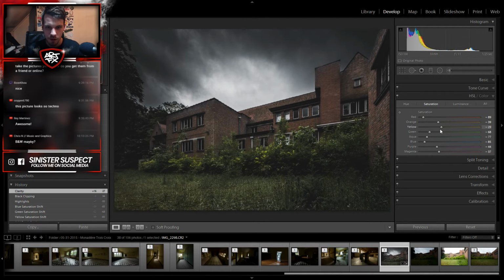Not too sure about the colors yet though. Let's try out a more... Actually, that looks pretty dope. It doesn't look original or realistic, but that's not the point.